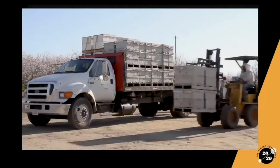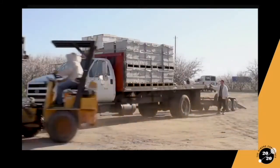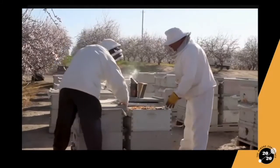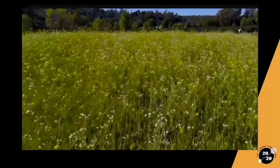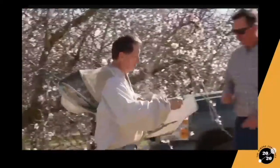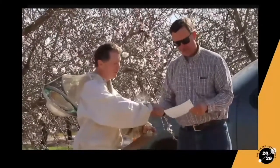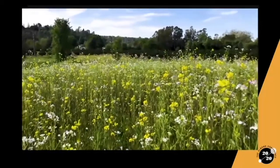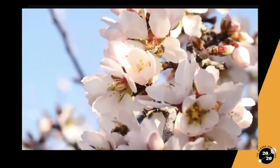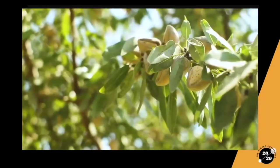The biggest pollination event in the world is California almonds, and that happens very early in the year. So in January and February, those beekeepers need to have the bees placed in the almonds, where they need 2 million colonies to pollinate all of those almond orchards. Project APSM's program, Seeds for Bees, works with almond growers and landowners in California to plant forage crops in and around almonds, which supports the health of these pollinating honeybees, provides benefits to almond growers, and promotes good stewardship of the land.